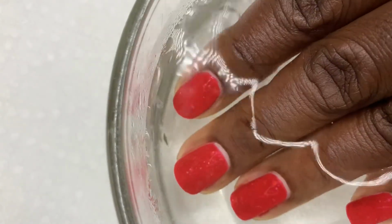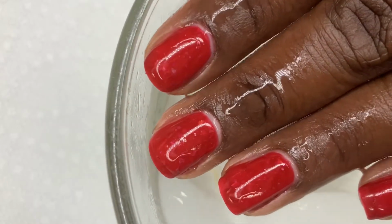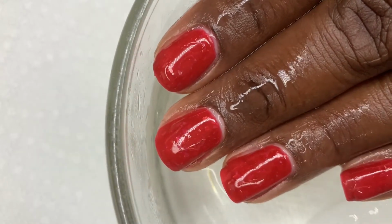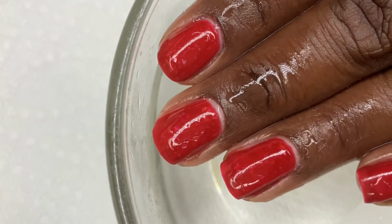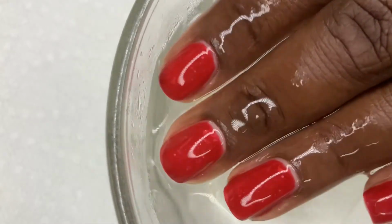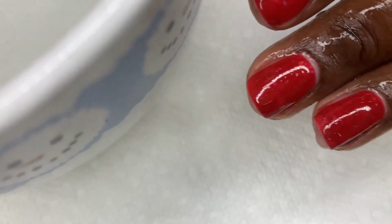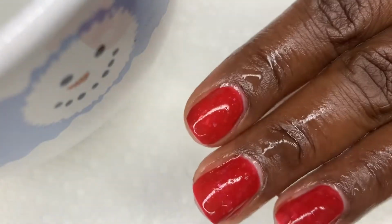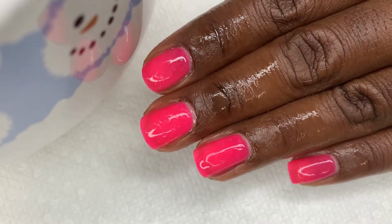Okay, guys, this is Birmingham under some nice ice cold water. So here we are right here. So that's your deep maroon type shade. We're going into some nice hot water. I can't get this cup underneath my phone here, so bear with me. And there you have it, an extreme bright pink.